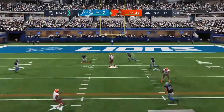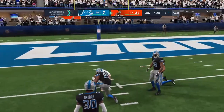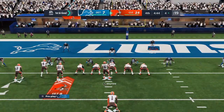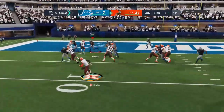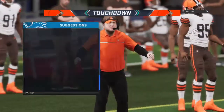Here's Mayfield. That shouldn't be open, dude. And they do get him down, but not before he's able to slip it inside the 5-yard line. 25 yards that time. That's another Browns first down. They'll run with Chubb. And he is into the end zone. Touchdown.